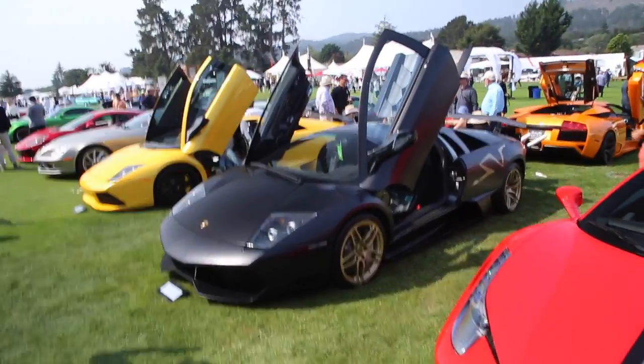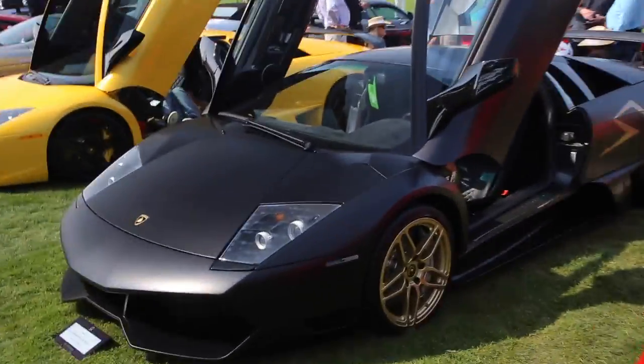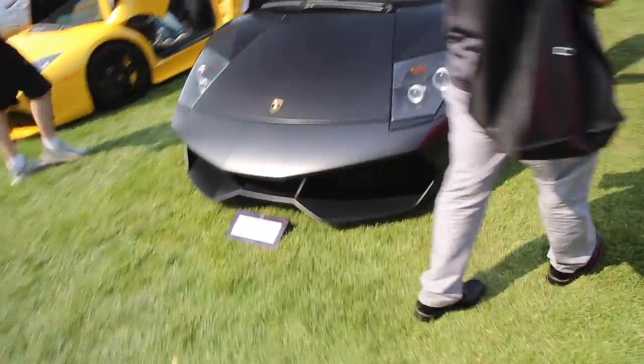We've got the sick Murcielago SV, matte black on gold. The gold SV back there. This thing is nuts, dude. I love it.